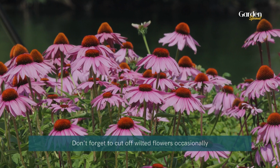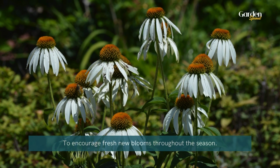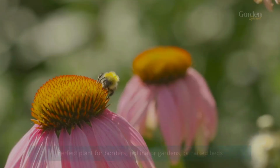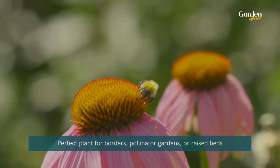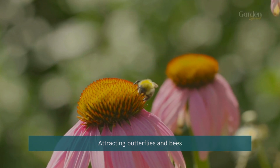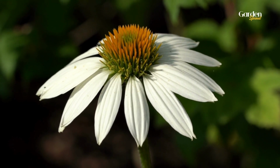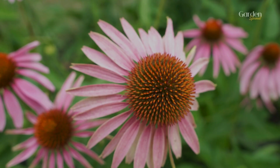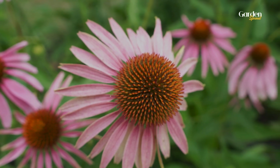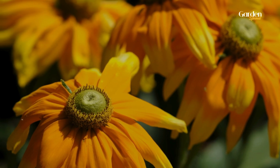It's an easy care plant, but here's a tip, don't forget to deadhead every now and then to encourage fresh new blooms throughout the season. This is a perfect plant for borders, pollinator gardens, or raised beds, especially if you enjoy attracting butterflies and bees. Its strong, upright shape also mixes well with ornamental grasses or shorter, mounding perennials. If you want something that's easy to grow, returns every year, and won't attract deer, coneflower is a solid, no-fuss favorite.